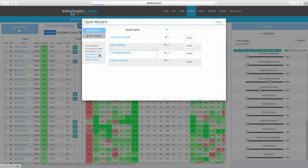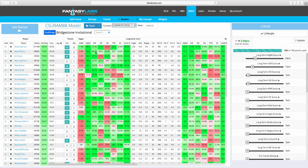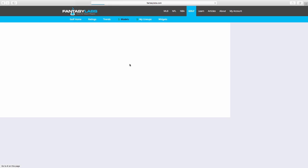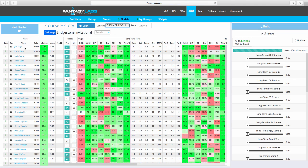So, let's look at Peter's model for this week. His model is suggesting that Dustin and Duffner and Furyk and Kuchar are near the top. Let's see how that compares with my course history model. And I go here to PGA and I see that also Furyk and Kuchar and Scott are at the top. They're probably really solid plays.